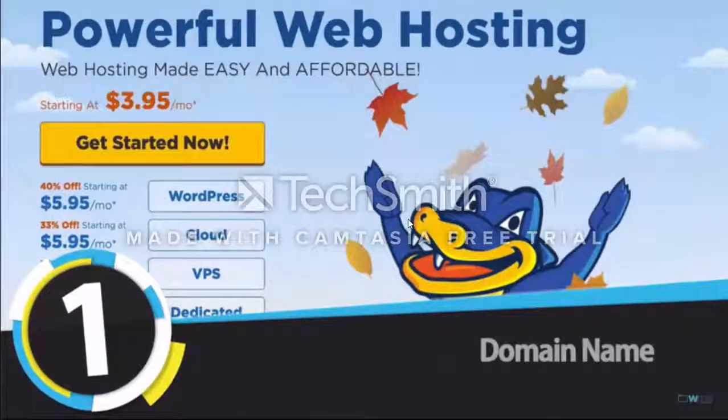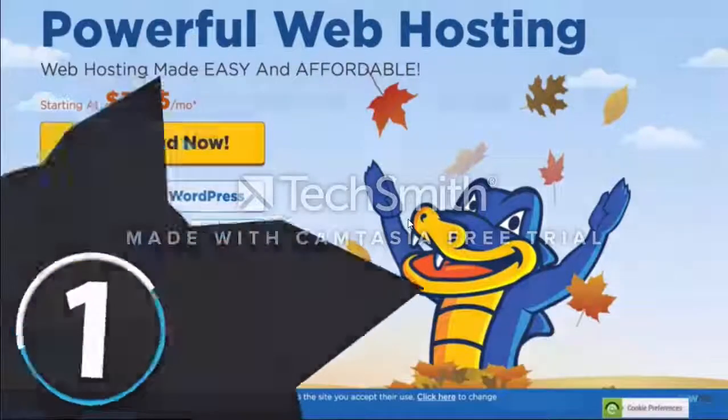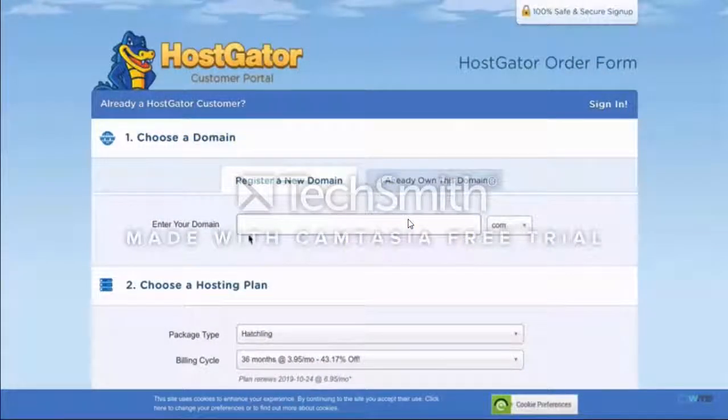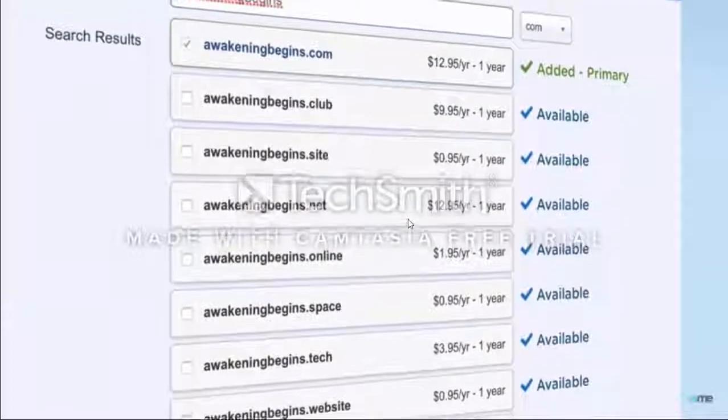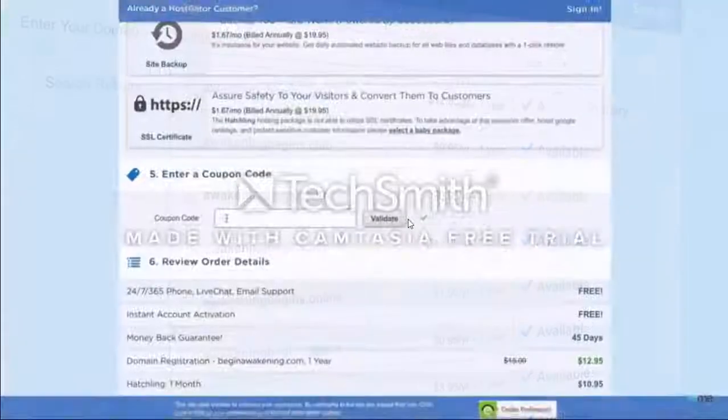Step 1 is all about registering your website address. You'll learn what a domain name is, how to register one, and tips and tricks on the best practices when choosing one. Just like buying a house and having an address for your website to live, so then people can stop by and say hello.